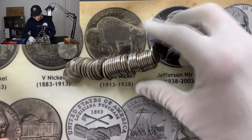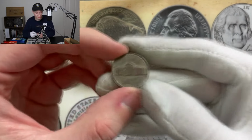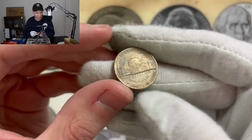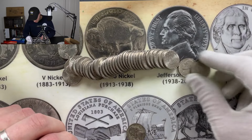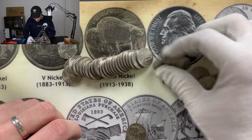Hopefully there's going to be something interesting in these rolls, though. I saw some weird color over here. Like this one right here looks like maybe it's been underground. It's a 64, of course. And then we had some other interesting color right here. Nice toning on that one, either way. Got a little bit of a nick on it. I will put that to the side. That actually looks like it's probably going to be artificial toning. But still an interesting find nonetheless.